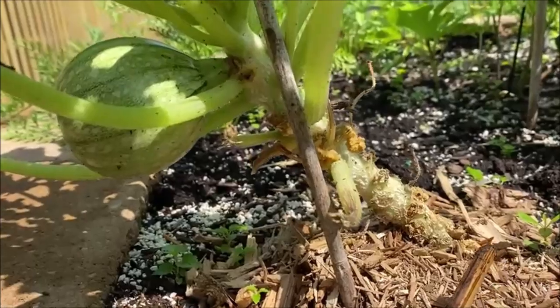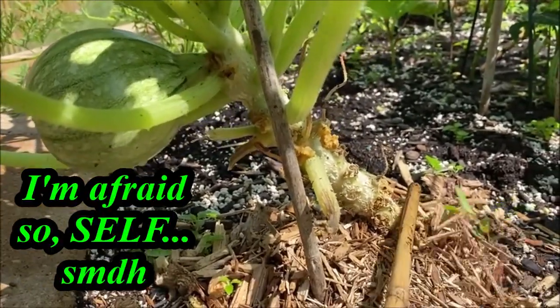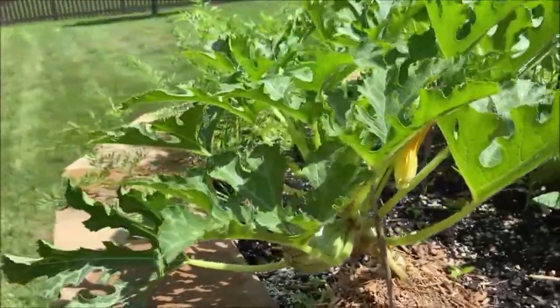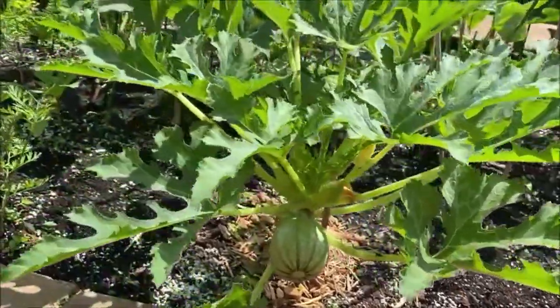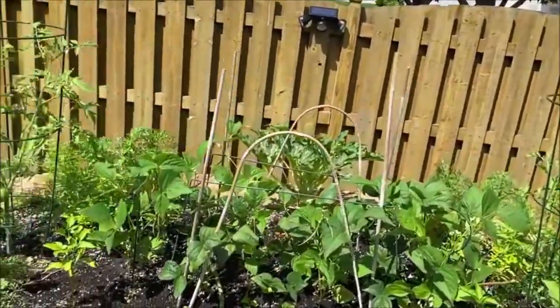What is this goo? Is that vine borer damage? Is the goo vine borer damage, or is that just what happens to the openings in a squash plant? Because I felt like that was vine borer damage. So these tomatoes have no fruit on them.